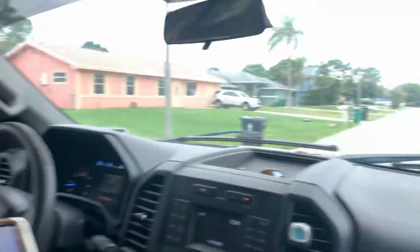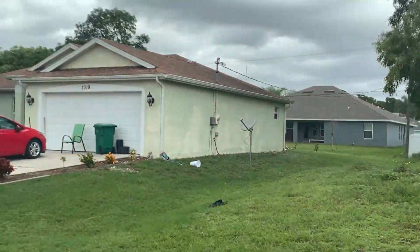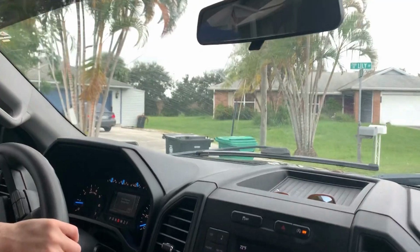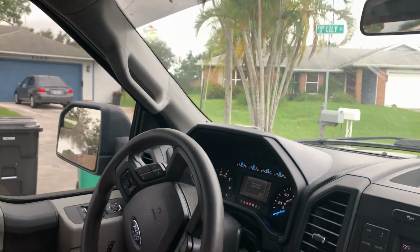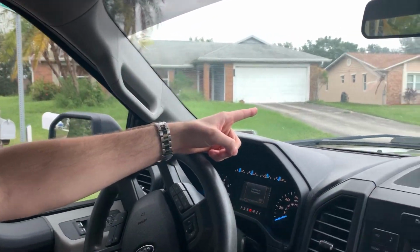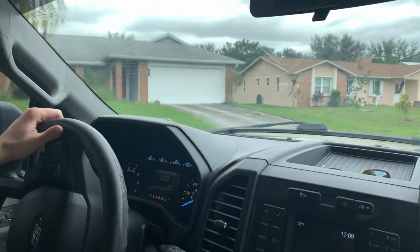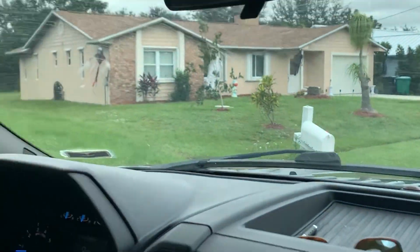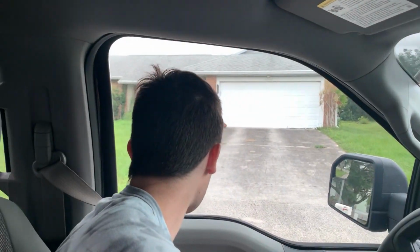So this is not even a rental property. Some of these are really ugly because they're rentals, and some of them are actually ugly just because the owner's neglecting the work on it. So looks pretty good. So right here, we got really tall grass on this property. Look at the mailbox right there. Look at the mailbox. Oh snap. So whoa, whoa, whoa. I like this one a lot.